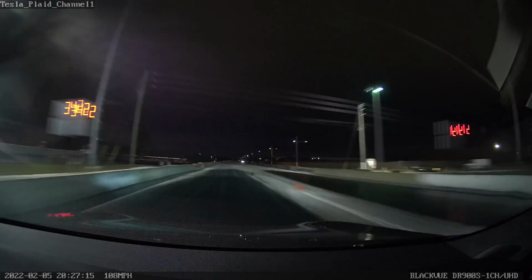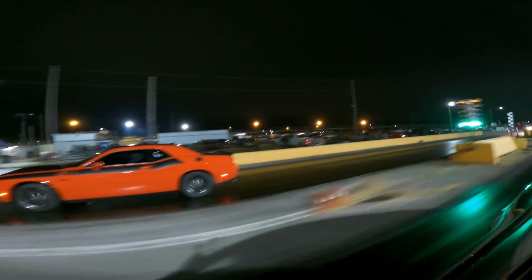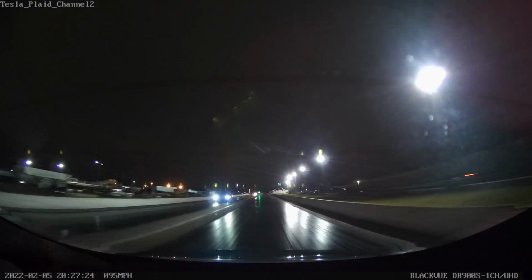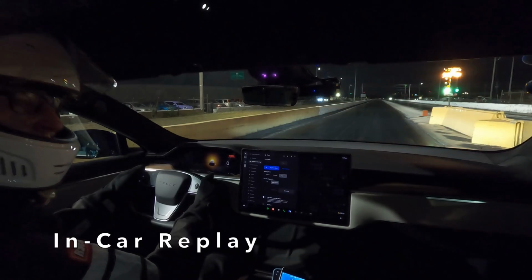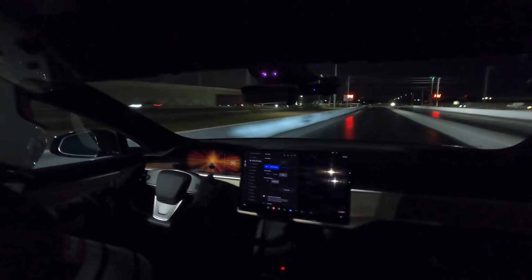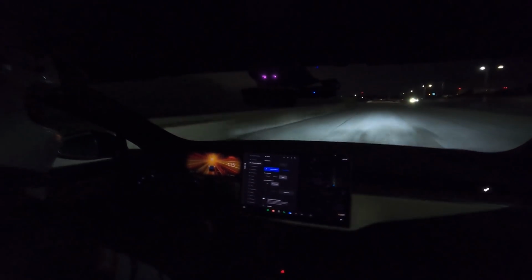Pretty good, within a quarter of a second. Even just looking at the numbers on the board, I could see the difference was less than a quarter of a second. My goal is always to be under 0.3.